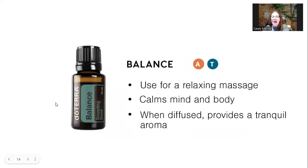So I've never had anybody smell balance and not like it. It's a very earthy, grounding, light scent, perfect for a relaxing massage. So this is definitely one to bring to the masseuse. It's just very calming for your mind and body. And when you diffuse it, it provides this really beautiful, tranquil aroma. It's like a spa. It's so nice. I love it. And this one's good for aromatic and topical use.